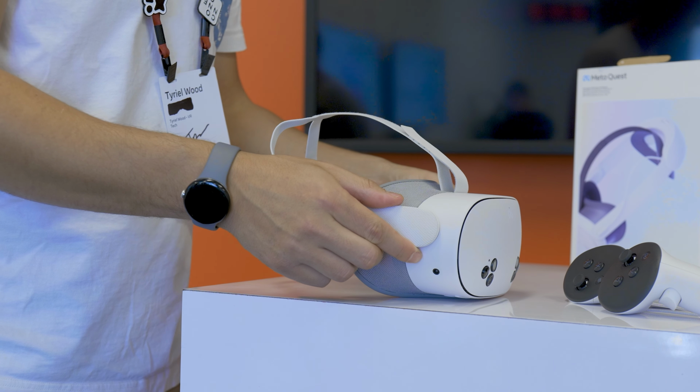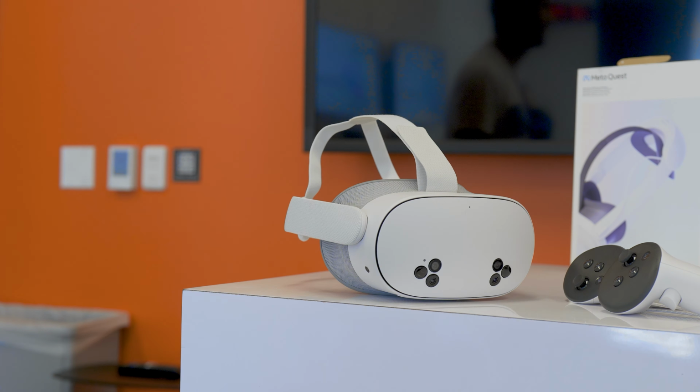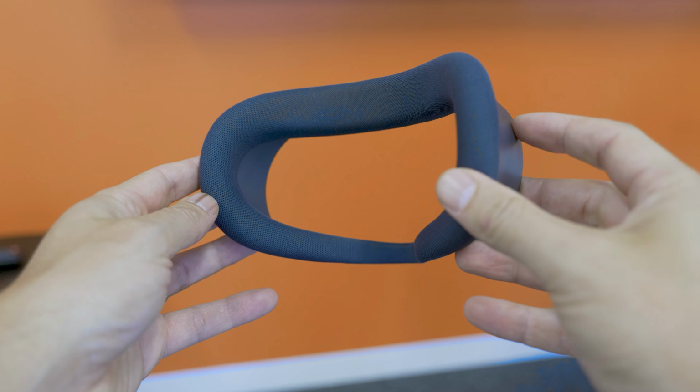By the way, bear in mind that what you see in the shots is the fitness face gasket, and that is not gonna be the one included in the box. It's gonna be an accessory that actually has a big light bleed from the side, but that helps for sweat, I guess. The regular one is gonna be a normal, plastic one.